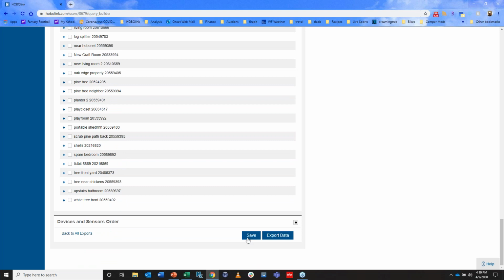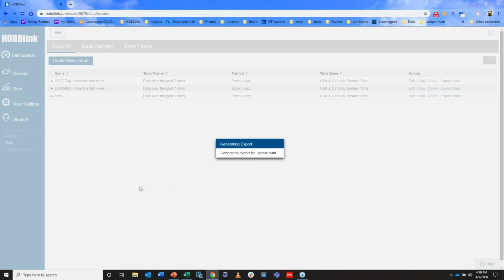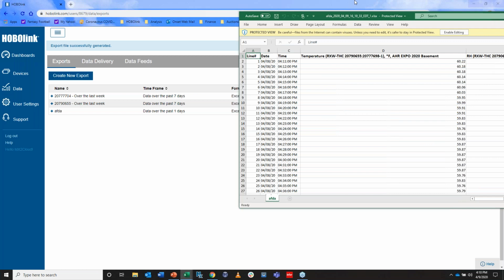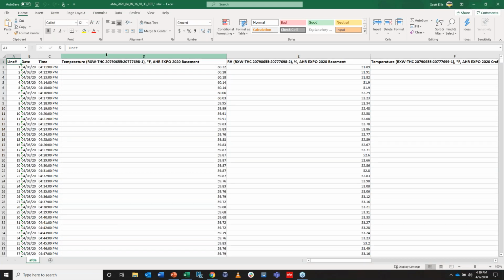You can either save it, which I'm going to save just so I can show you the data delivery. You can also export it from here. So we'll just let this run here for a second. Where'd it go? Here it is. Sorry, I've got 4 screens down here, so stuff pops up all over the place.